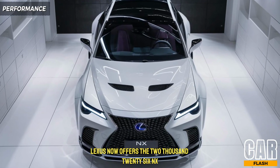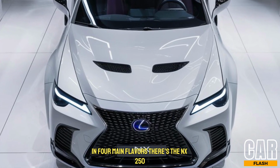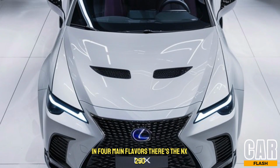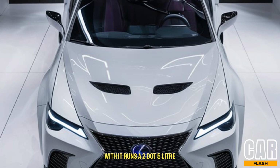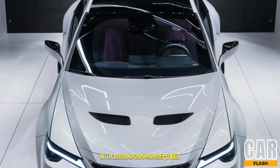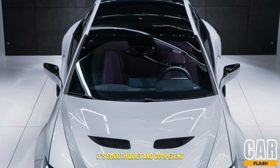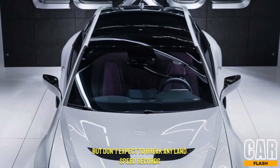Performance-wise, Lexus now offers the 2026 NX in 4 main flavors. There's the NX 250, which runs a 2.5-liter naturally aspirated four-cylinder with around 205 horsepower. That's your entry point. It's smooth, quiet, and competent, but don't expect to break any land speed records.